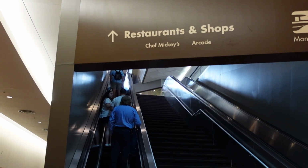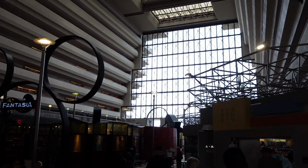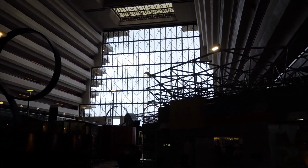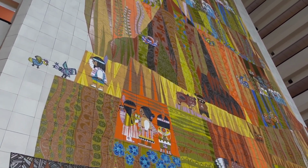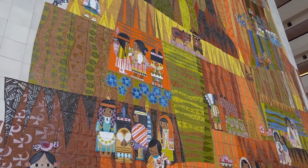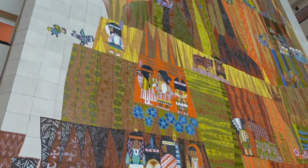So the top of the escalator, this is level 4. This is where you're gonna find your shops, your restaurants. This is where all the activity happens up here on this level. And you can't miss this mural designed by Mary Blair. Amazing. And there is a 5-legged goat somewhere.